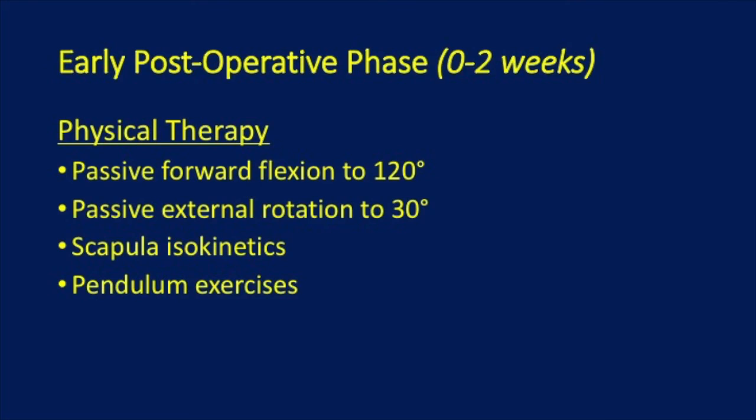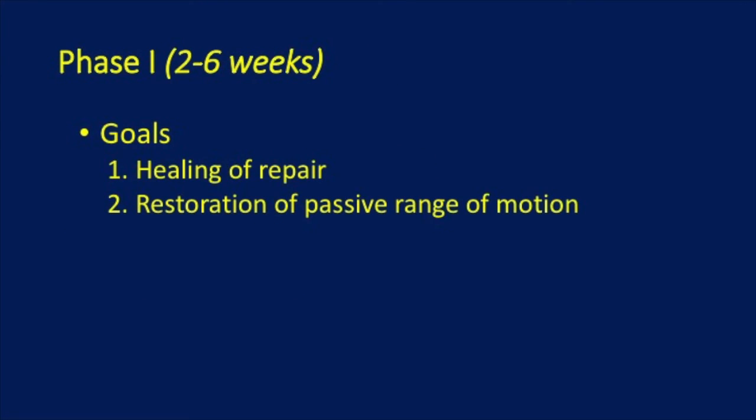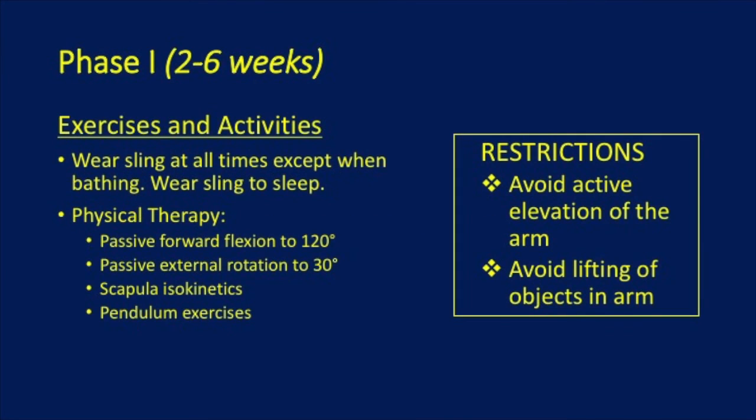In phase 1 from 2 to 6 weeks, the goals are healing of the repair and restoring passive range of motion. You must wear the sling at all times except when bathing, even to sleep. Passive range of motion is limited to forward flexion to 120, external rotation to 30 degrees. Avoid actively elevating the arm and avoid lifting objects with the arm.